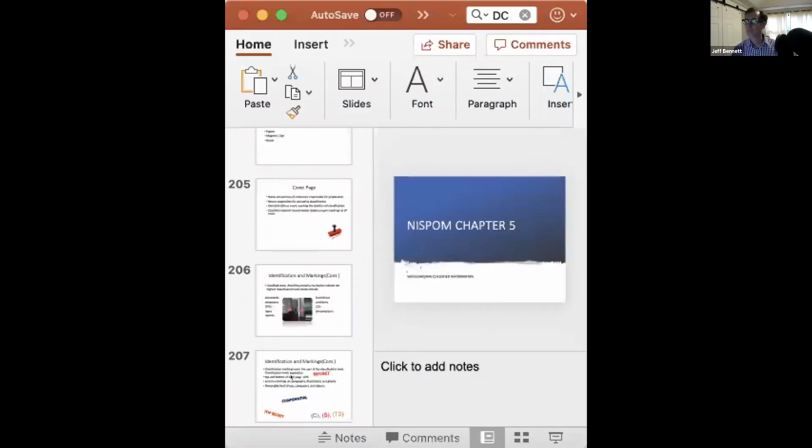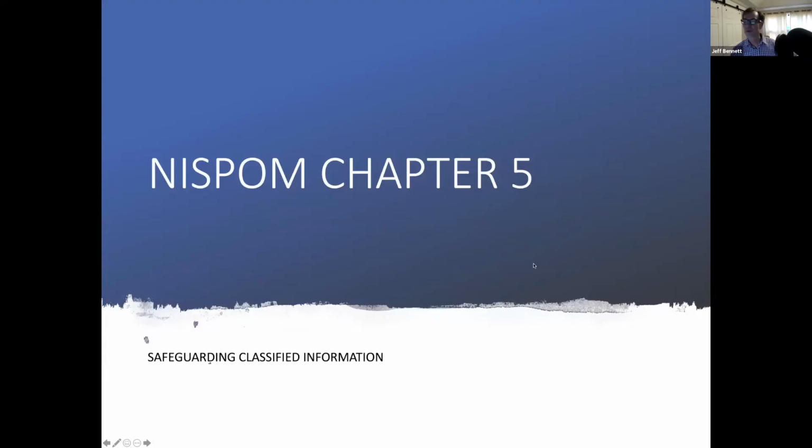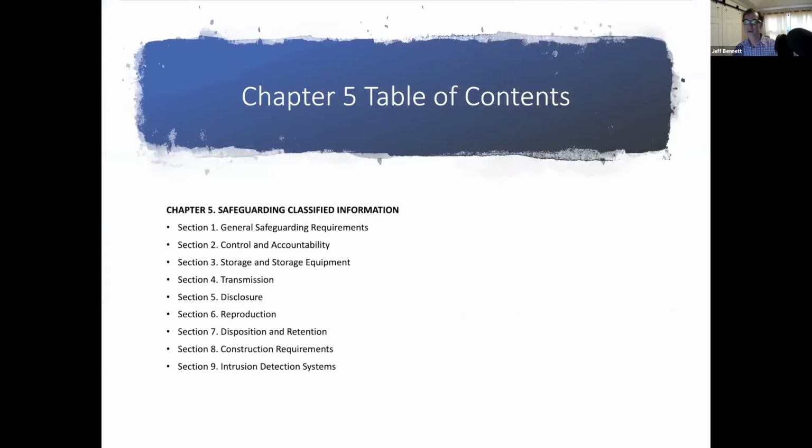Now let's go to the share screen and we'll get the presentation started. I'll share that and bring it up, and we should be looking at NISPOM Chapter 5, and I hope you're all with me on there. We've got NISPOM Chapter 5 up. Again, safeguarding classified information. And there are a few sections in this one as well, but not as much as in the earlier sections. So you can see we're going to cover the gamut of the entire NISPOM Chapter 5, sections 1 through 9. So let's get going.